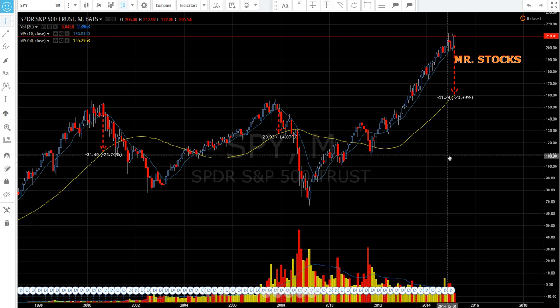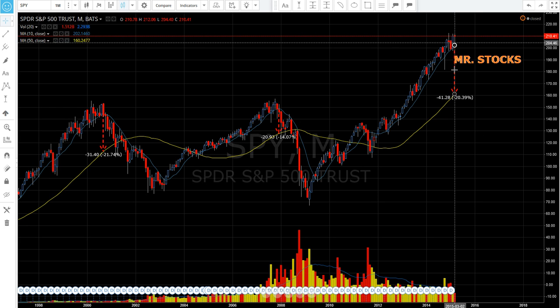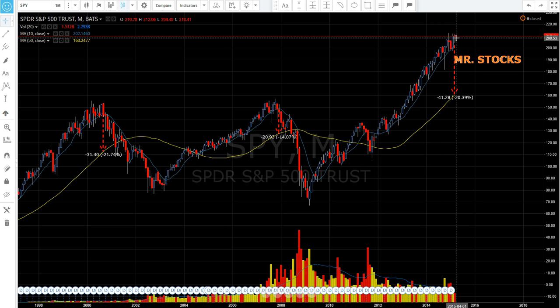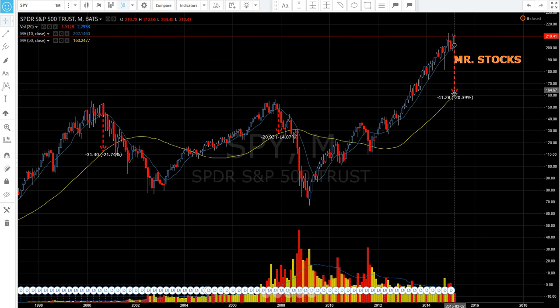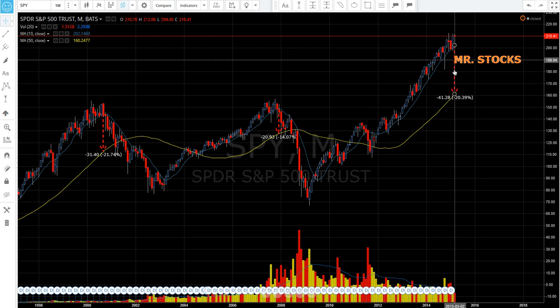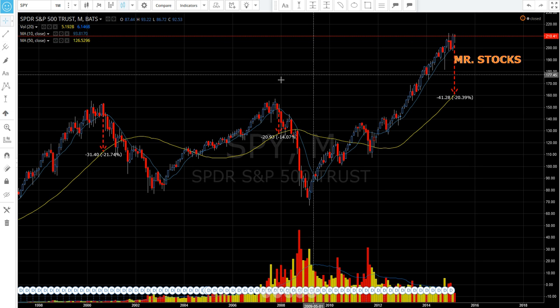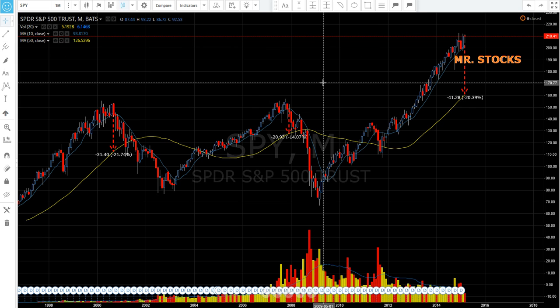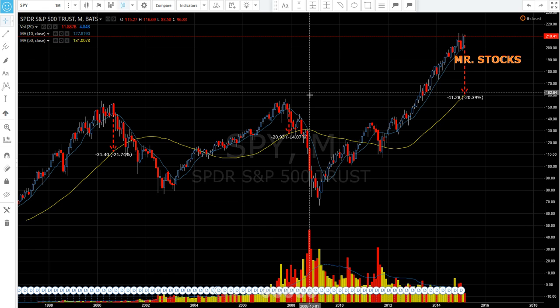Let's go take a look at the charts and ask the question: how far apart do these lines need to get before we start seeing a pullback? As this thing gets further away from the 10, it can get quite extended. So the question is, how far do they get apart before we can see a pullback? So this is the monthly chart of the SPY, and there's not going to be a lot of data points because month is a really large time frame.